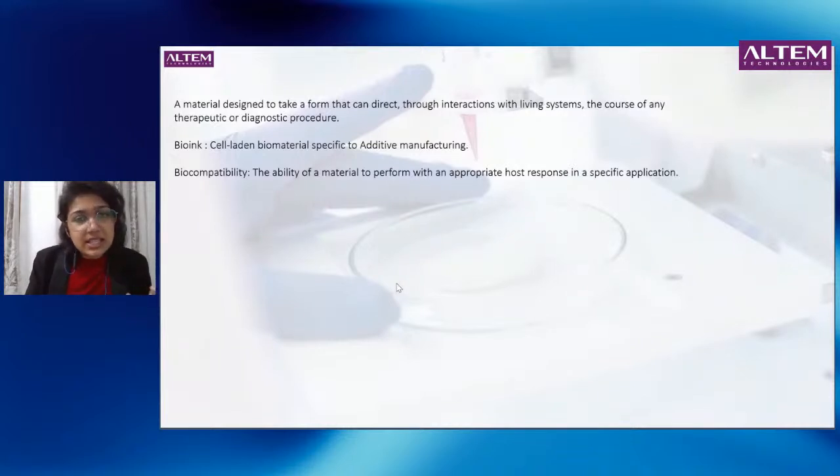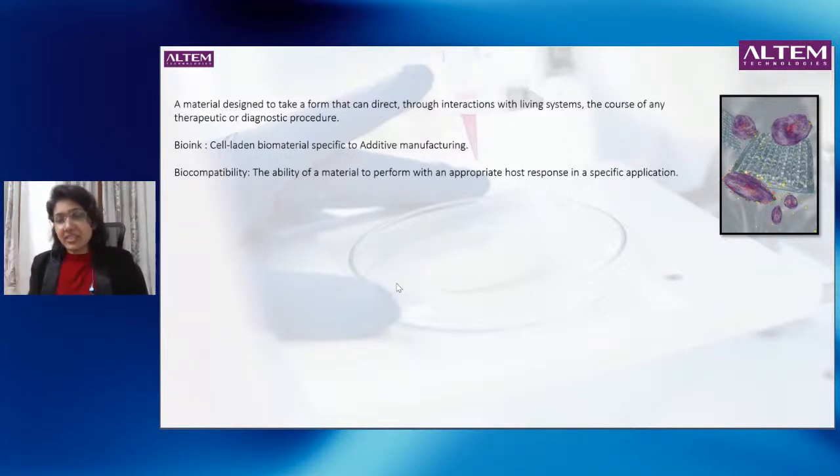So here the materials are basically those which can easily interact with living systems, so they do not cause any negative influence on your living systems, like clots, hemorrhages, thrombosis. These are some specific terms we use when it comes to biomedical devices, because they are sometimes intact, that is over a body, non-invasive or invasive. So we have words like bioinks, that is cell-laden biomaterials specific for additive manufacturing, and biocompatibility, that is whether there is a host response in a specific application. So we are trying to maintain that. So taking a material, having the cells along with it, and seeing whether there is a complementary action between the object and the material that you're using.